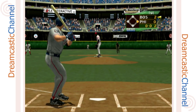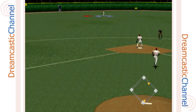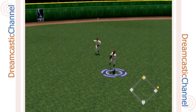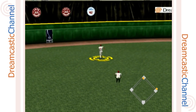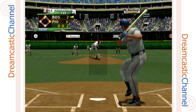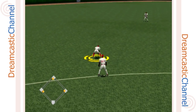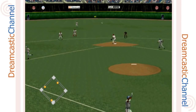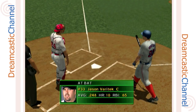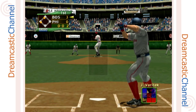Bichette is up for his first time at bat. Dante Bichette. Lifted high up into the sky to center field. John Novak steps in. Ground ball to short. John Novak. The throw to the plate. He slides and he's in there. It's a run-scoring double. Veritek comes to the plate for his first at-bat.